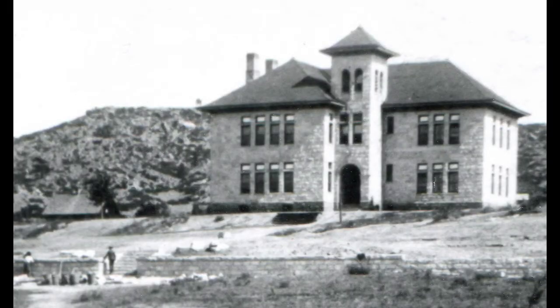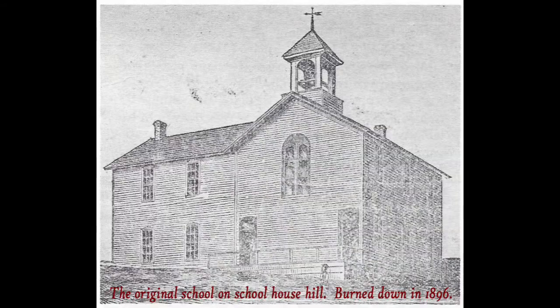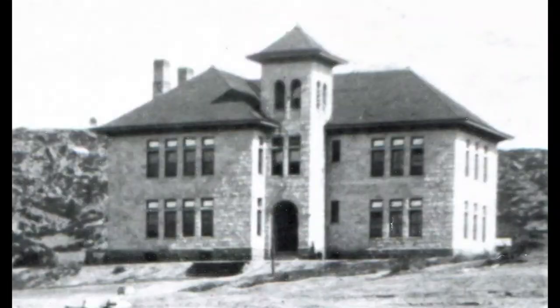The first building I want to mention in that neighborhood is the Cantrell School, and that is built on Schoolhouse Hill, and it's between 3rd and 4th Streets on Cantrell Street. It was built because the previous high school had burned down in November of 1896, and the Cantrell School was ready for the opening of school in August of 1897.